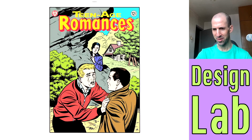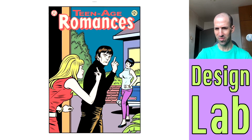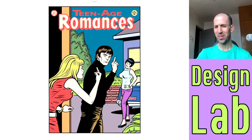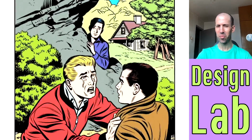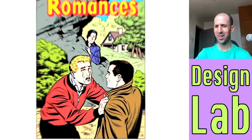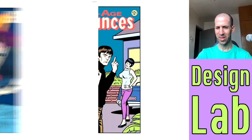Teenage romances. I think these are essentially things you never see because, obviously, in the 50s and 60s, nobody gave anyone the middle finger. And also, every teenage romance comic would have at least one man and one woman. This is just three men. So it's like, what does it mean? Are they gay? What's going on?